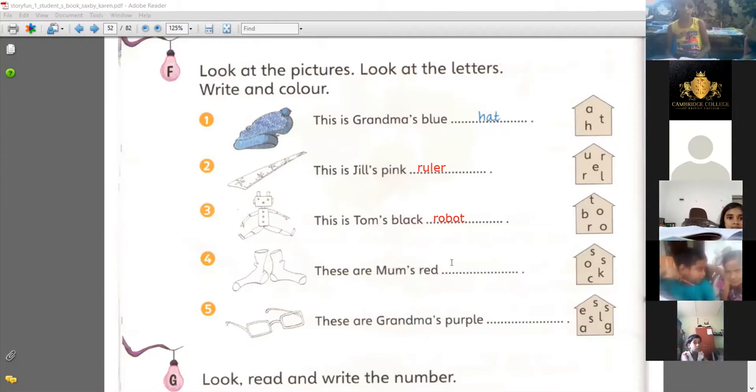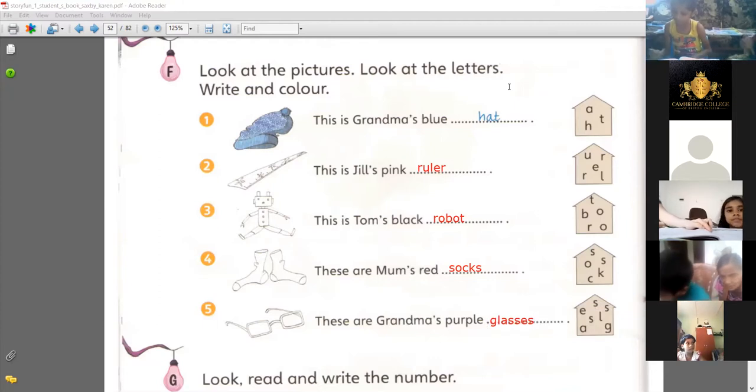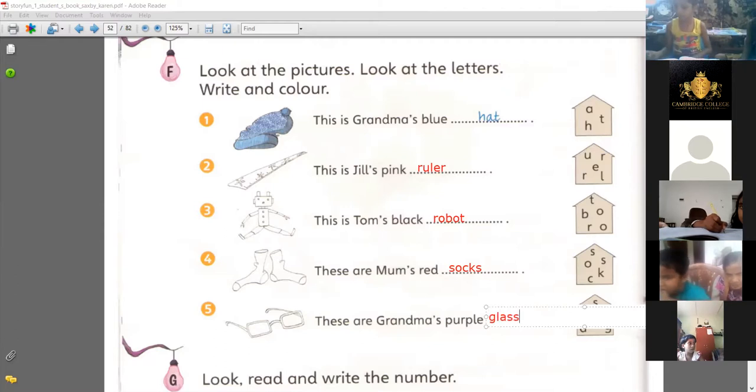Okay, next word is, these are my mom's red socks. Socks, you can see the letters inside this picture. S-O-C-K-S. Next one, these are grandma's purple glasses. Purple glasses. So you can see those words as well. Teacher has written all those words. You can check your spellings by looking at this.